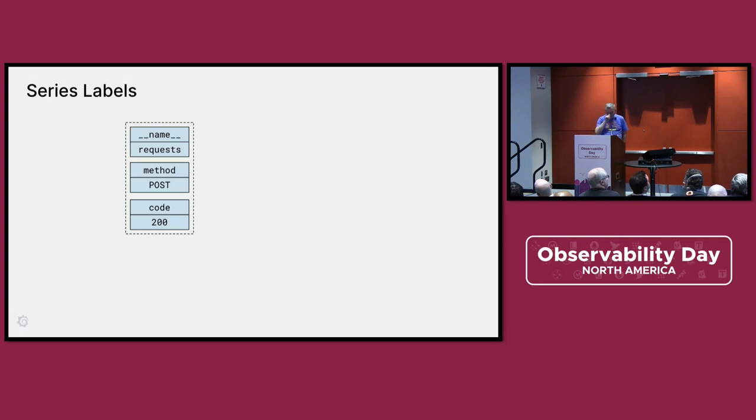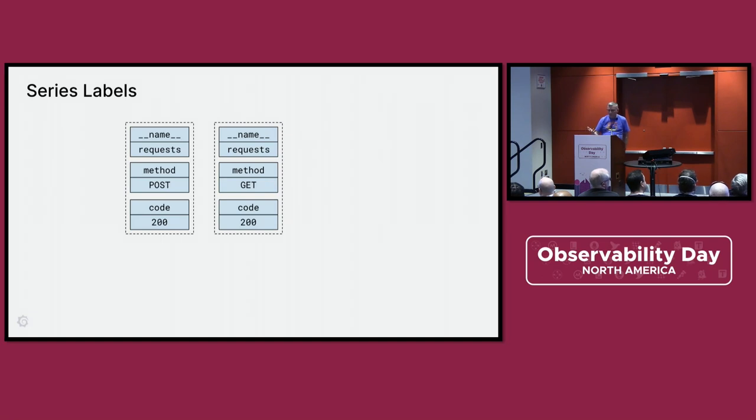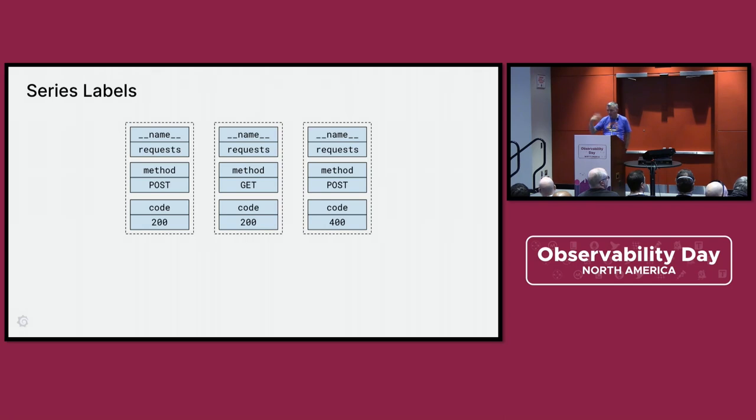What do I mean by labels? Well, every series in Prometheus is uniquely identified by this name value pair set. And if you have another series which is kind of related, and the only difference there is between the method, you actually get a whole new set of strings. And on and on and on. So you look at this and you say, well, that's dumb. Just have one copy of the strings. But it's not as simple as that.